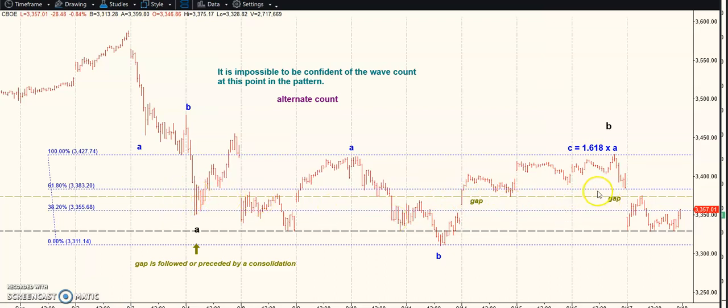Just look between these blue lines, which are Fibonacci retracements of the last leg up. This is 61.8 and this one is 38.2. You can see where we stopped, and we've already had a consolidation in that area, and typically you have the consolidation before the gaps or after it, but not both. So it makes it less likely these gaps will fill.